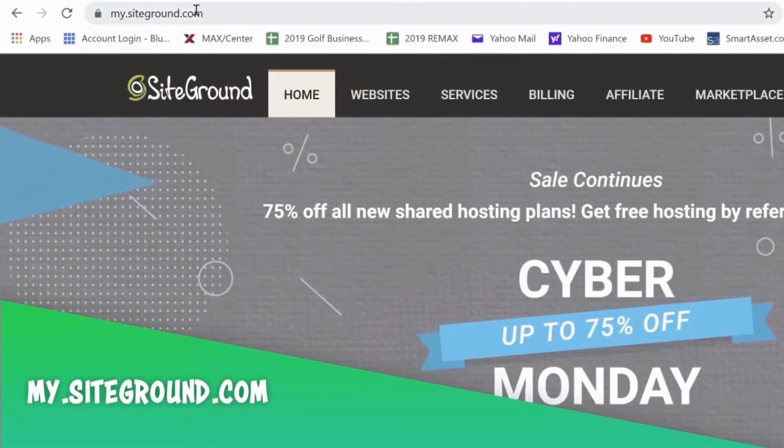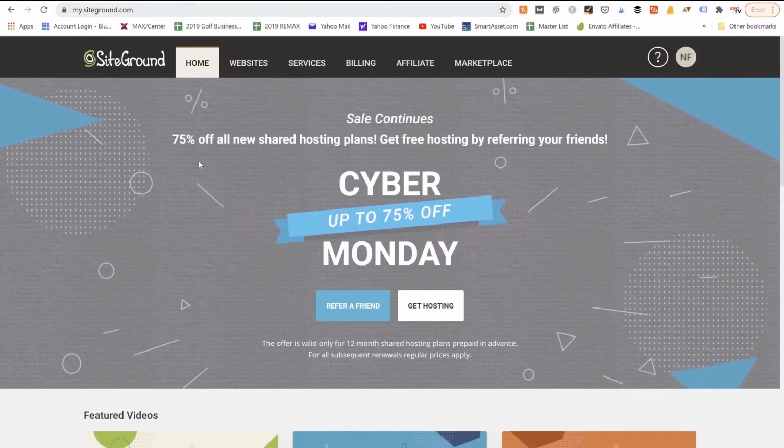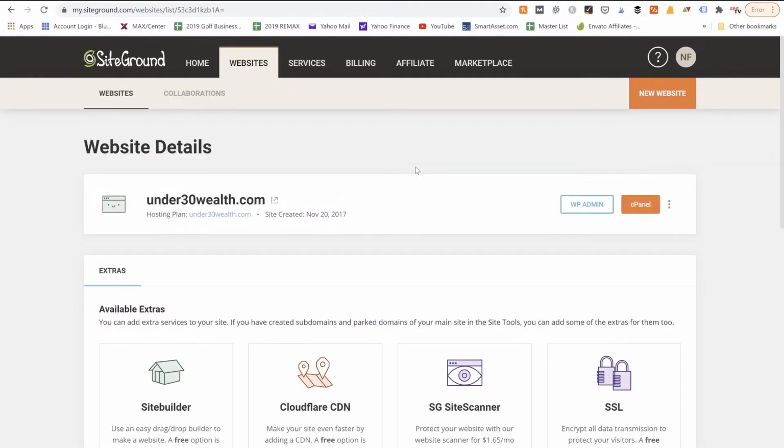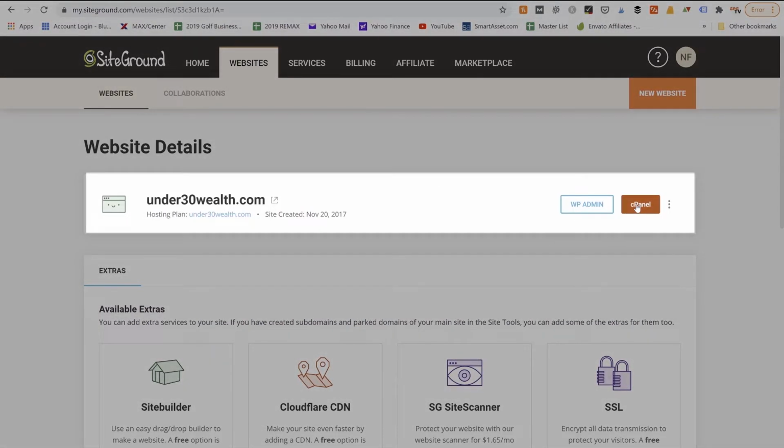All right, once you have your account created and you've purchased hosting, all you got to do is go to my.siteground.com or just type in siteground.com. It'll redirect you to this page anytime, and then you're going to want to click on the log in, and you'll log into your Siteground account. Once you are logged into Siteground, you're going to go here to the Websites tab. Then on the Website tab, you are going to select cPanel.